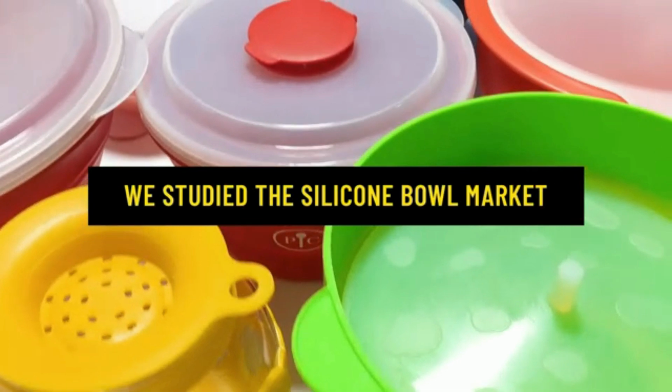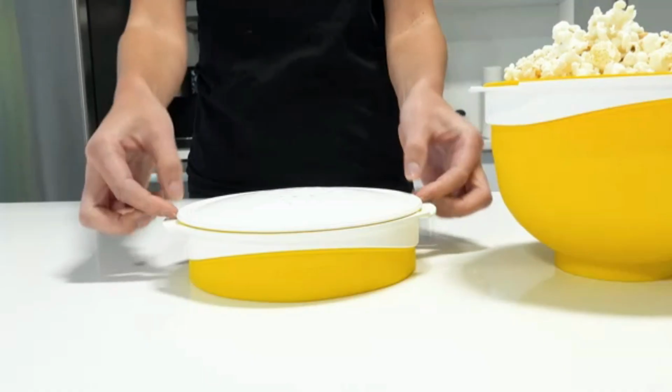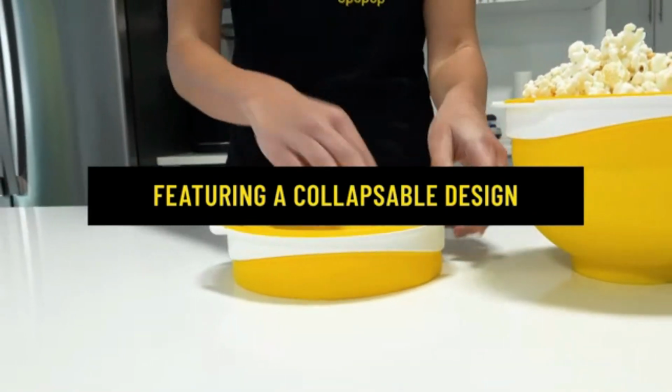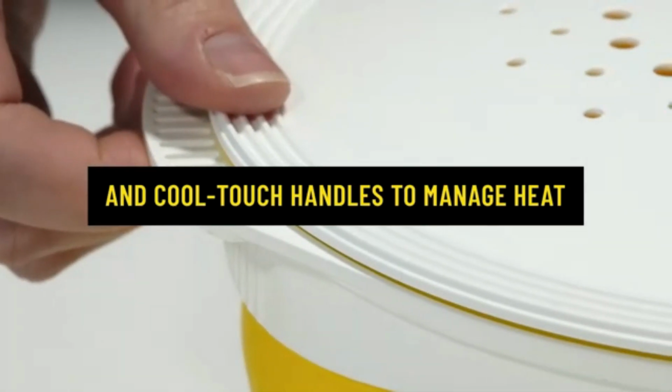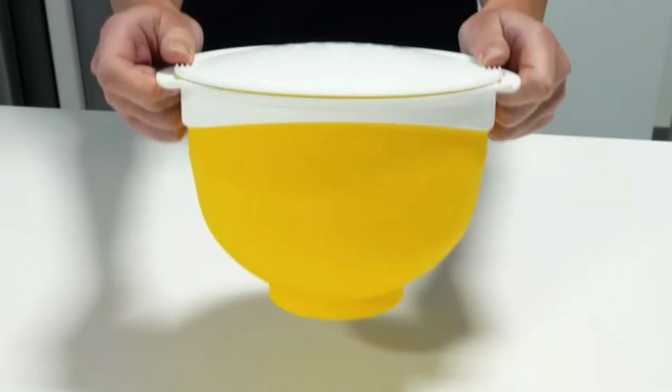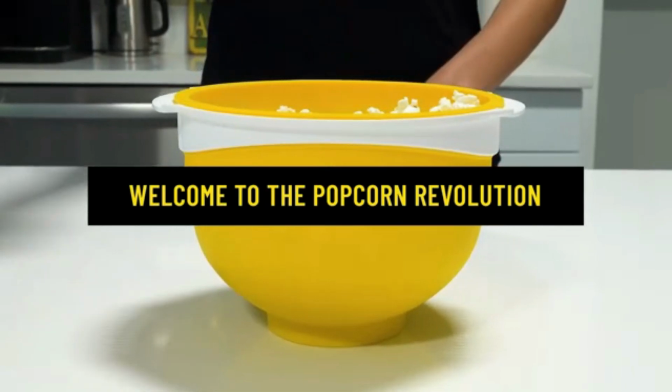Easy to use. Our popcorn maker is easy to use, easy to clean, and easy to store. And since it's silicone, it's virtually indestructible. It's also dishwasher safe. Save money. Using the Salisbury popcorn popper saves you money versus using bagged popcorn, and it helps save the earth from unwanted and extra trash.